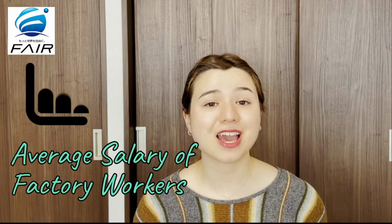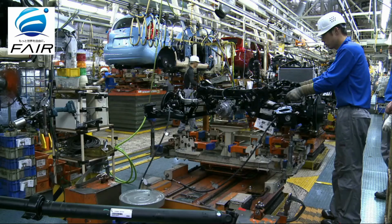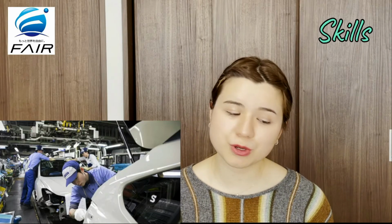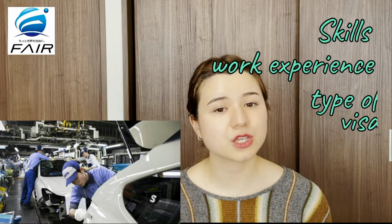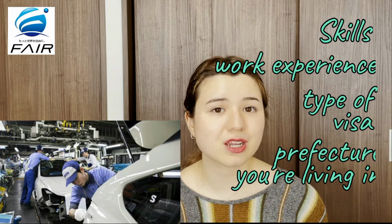Next, we'll talk about the average salary of factory workers. In Japan, if you are working at a factory, your pay will differ quite a bit depending on different conditions. For example, the skills that you have, the work experience that you have, the type of visa you have when you are in Japan, the prefecture you are living in, but the largest element that would change your pay is whether you are working part-time or full-time.